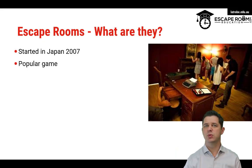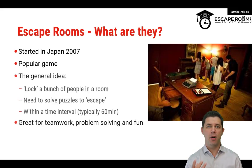Well, that brings us to escape rooms. What actually are they? Well, it's a global phenomenon, a global game that started in 2007, originating out of Japan. It's become a very popular game, and the general idea is you take a bunch of people, lock them together in a room, not normally locked, but they're confined to a room. They need to solve a series of puzzles to escape from that room. Often they're sequential, one leads to another, and they unlock a whole bunch of clues. And it's under time pressure, typically 60 minutes. So they're great for teamwork, great for problem solving, and they're good fun activities. Lots of companies take their employees out to these sort of events, and they run an event together. And it's a team bonding event as well.